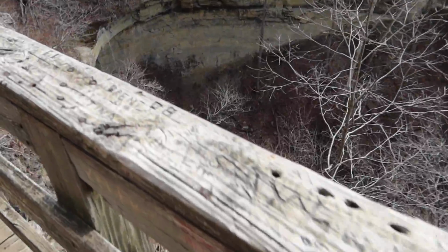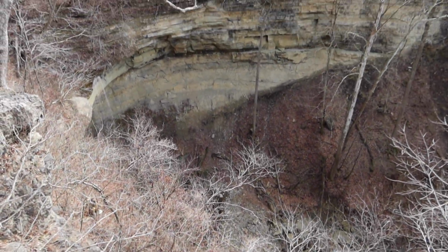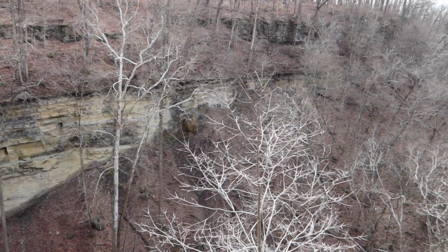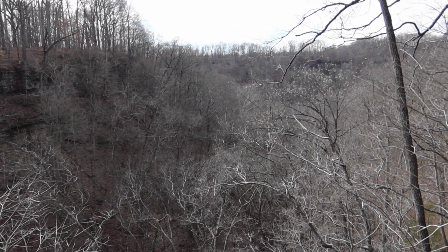So this is Hoffman Falls. And I guess normally there is a lot more water flow here. So we must be a little bit dry right now. Wow. Pretty nice looking canyon.